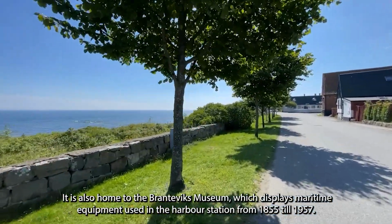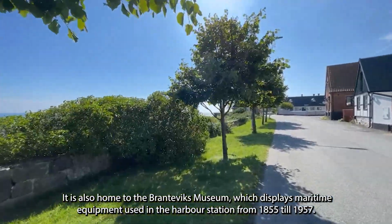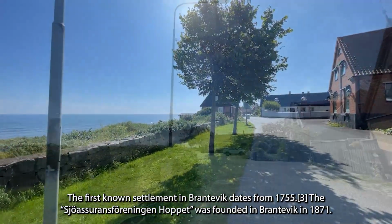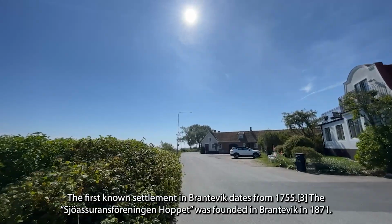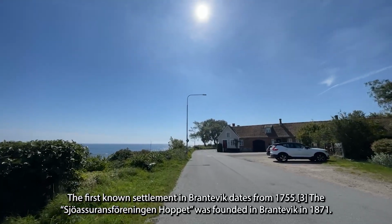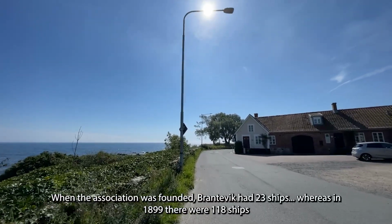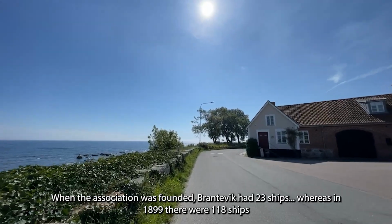I do know that the first known settlement in Brantevik was 1755, and then there was an insurance association which was brought out called, let's see if I can remember this right now, the Assurance Vereningen, something like that, Hoppet. It was founded as an insurance association for the ships in 1871. When the association was founded, Brantevik had about 23 ships, whereas in 1899 it was about 118 sailing ships.